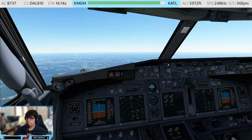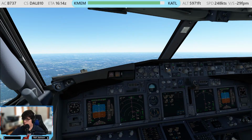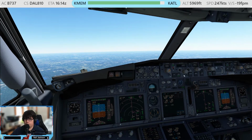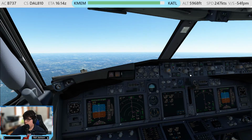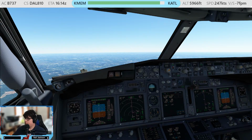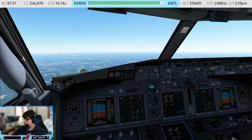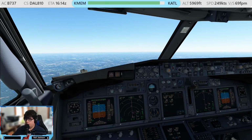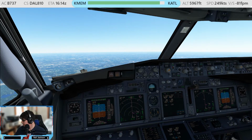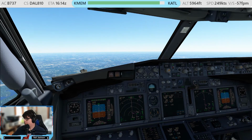Delta 810 turn right heading 189er vectors to the ILS approach for runway 27 right at Hartsfield Jackson Atlanta. 189er Delta 810. Delta 810 turn right heading 189er descend and maintain 4,000 feet. Descend and maintain 4,000 feet Delta 810. Delta 810 radar contact.